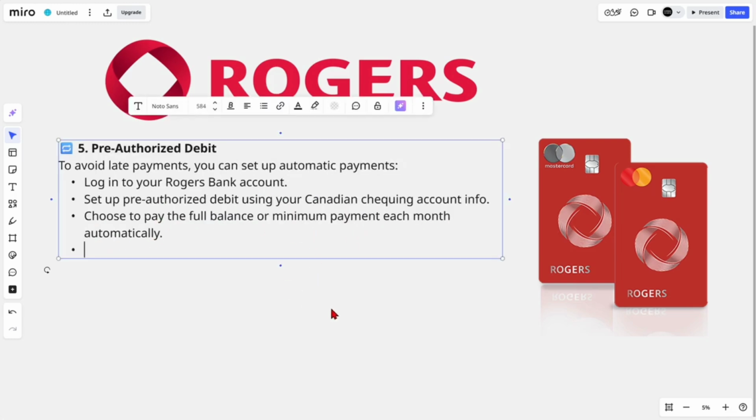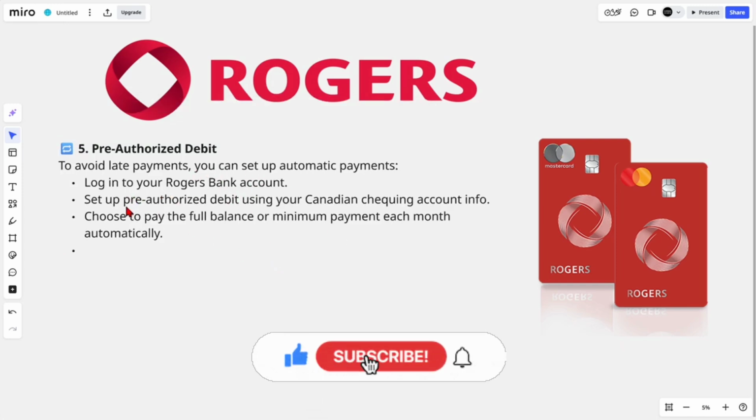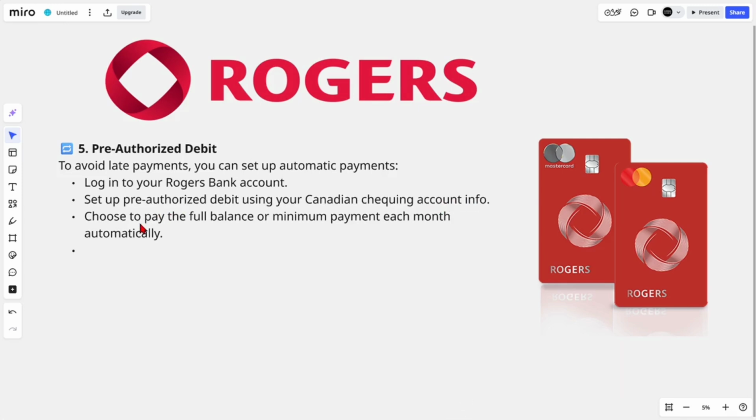Now, if you want to avoid late payments, you can set up automatic payments. So from here, log into your Rogers Bank account, set up pre-authorized debit using your Canadian checking account info. Choose to pay the full balance or minimum payment each month automatically.